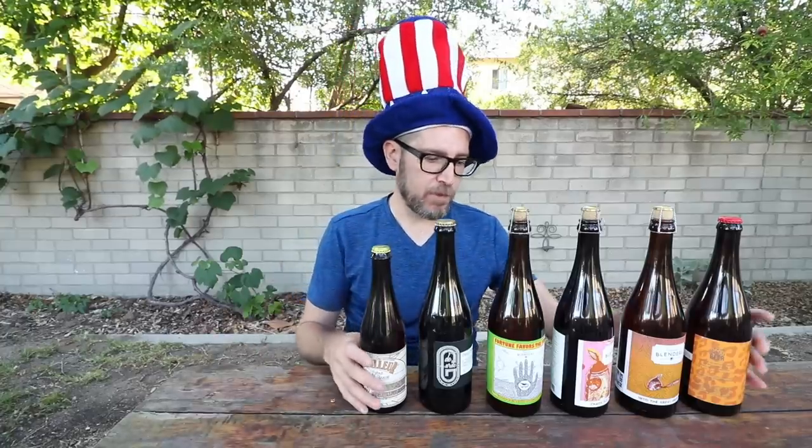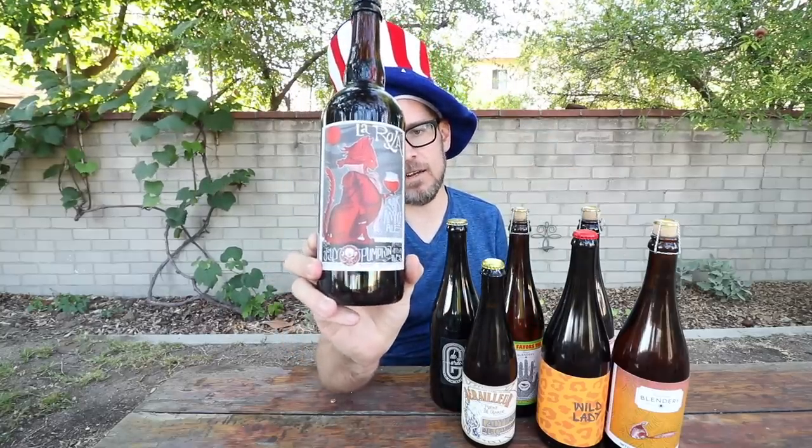Next one is a very popular brewery. I'm actually going to start stacking these because I'm getting a little full here. Next one is from a very popular brewery. You guys probably know them, a lot of you out there. Jolly Pumpkin. This is La Roja. This does not have a year on it. I think they just release these pretty regularly.